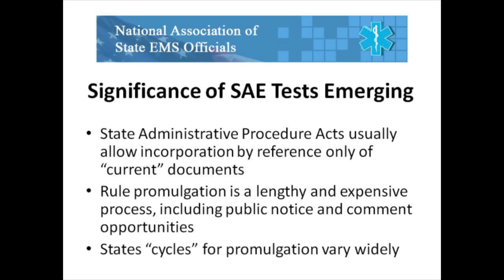And so the rule promulgation, whether it's to change an existing rule in your state administrative code that does reference KKK now, that process takes a long time. Generally speaking, unless somebody can declare an emergency, it can be months of process, and an expensive one at that. And also when states can start rulemaking varies by state as well.